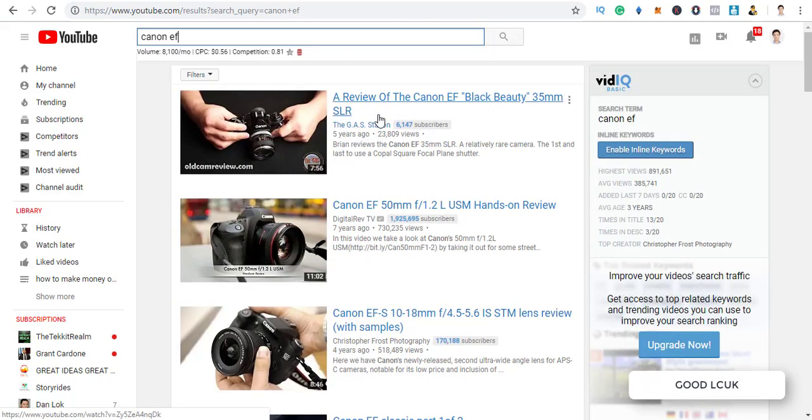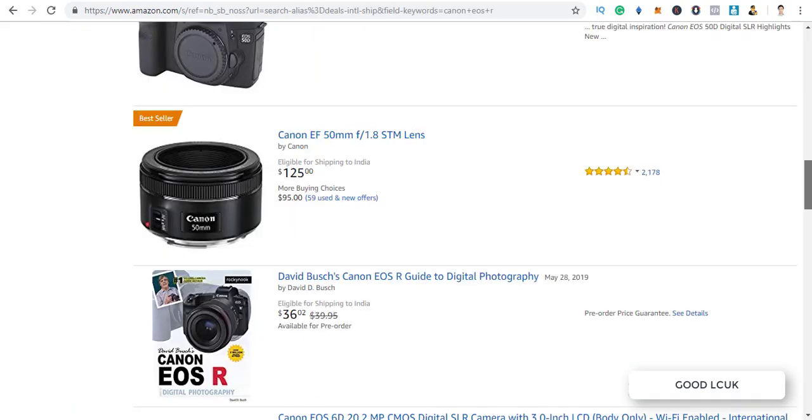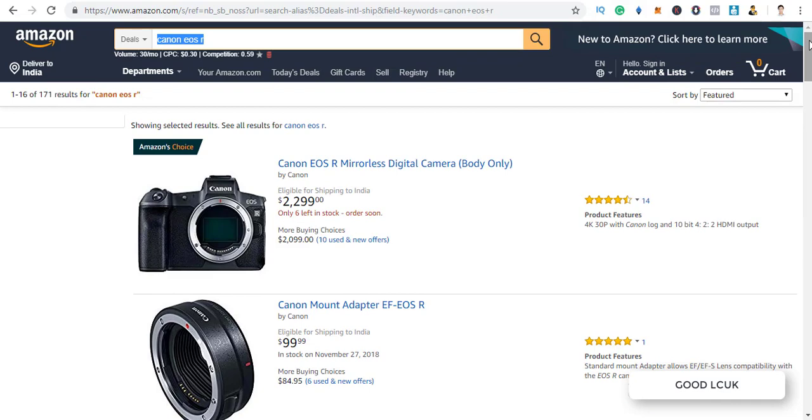As you can see, there are tons of reviews, and the searches are more than that, and the competition is also more than that. So when you keep on searching, you do not need to just sell the camera, you can literally find anything.